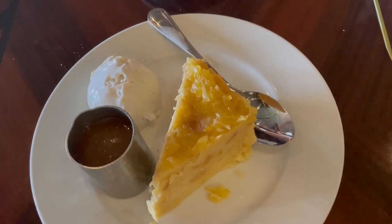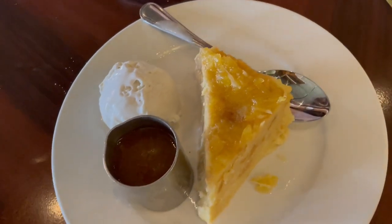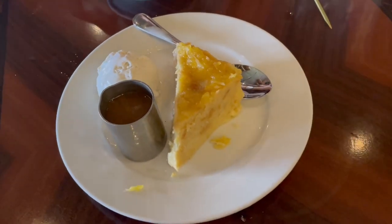And the Ohana bread pudding that we had for dessert with a caramel sauce was probably my favorite dessert or sweet thing I had in the entire holiday. That for me is what pushed this food score up to a 4 out of 5. It was absolutely brilliant. We both really enjoyed it.